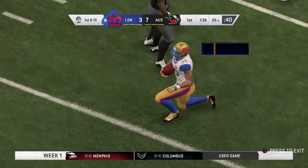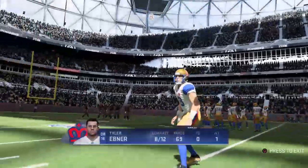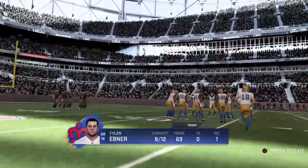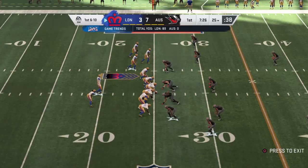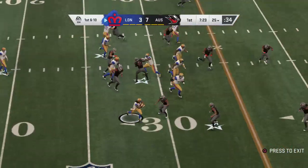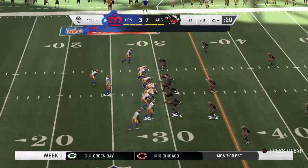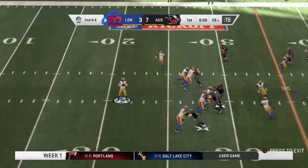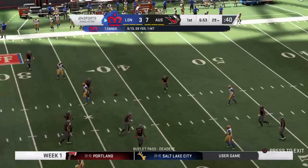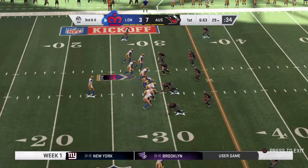And Gunter will return it to the 25. And there's Tyler Ebner looking at his stats, 8 for 12, 29 yards. But he threw that pick six. So we'll see if they can rebound. Going to give it to Judge on the ground, and he'll pick up 4 yards to the 29. Second down and six. Here is Ebner throwing. That should have been intercepted again, but it was deflected down by Kyler Chavis.